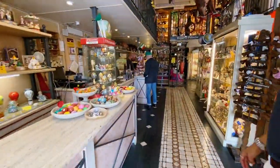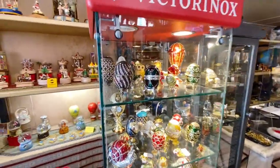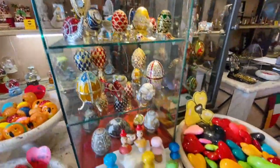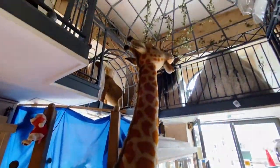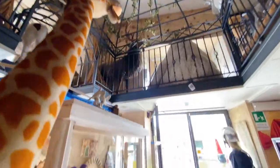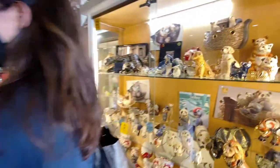Oh wow, beautiful. So here we have any sort of toy. Look at this, and here we have eggs. No, look at this giraffe. That's so cool. It's so big. And, wow, beautiful store. Do you know how old it is? We can ask him. One second.